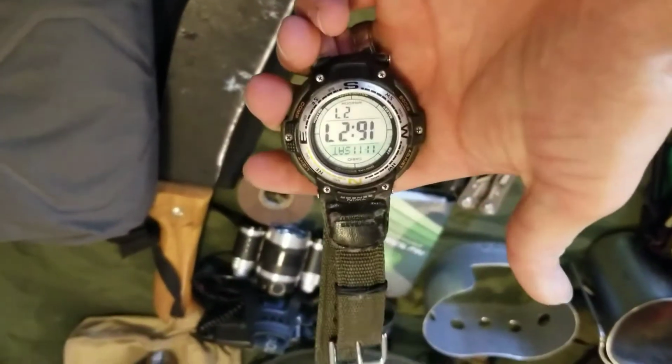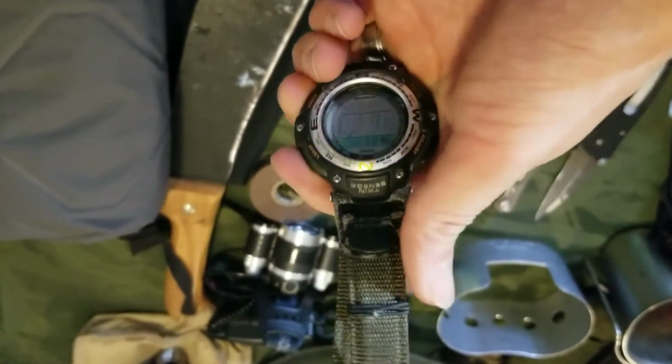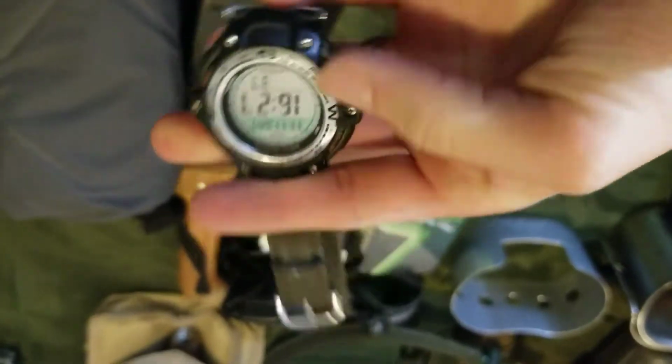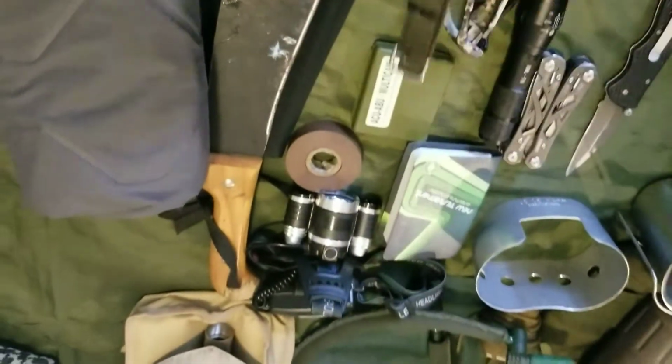The watch I'll be wearing, because you've asked for every knickknack, is my Casio. Reason being, it actually has a built-in compass. To have 2 compasses on my person is nice, so then I can always reference more than 1 compass.